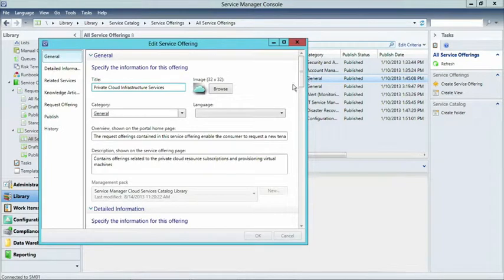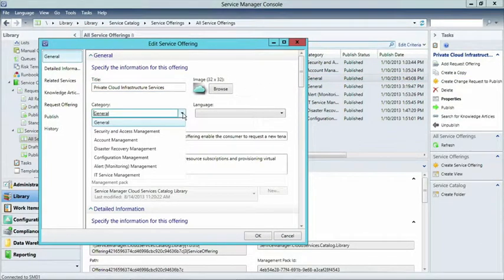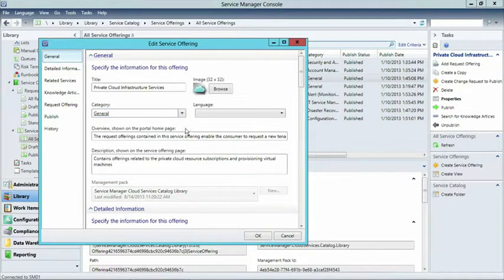When this opens, I'll see, again, some general information. I can define the category that I want this pointed to. And again, you'll see this under general, or I can have it under account management. I can have it under IT service management. I chose general for this particular offering. This is how it resonates or surfaces on the actual self-service portal itself.